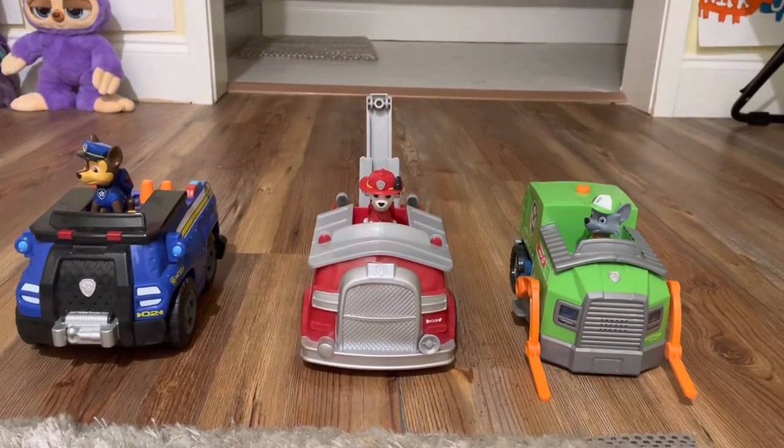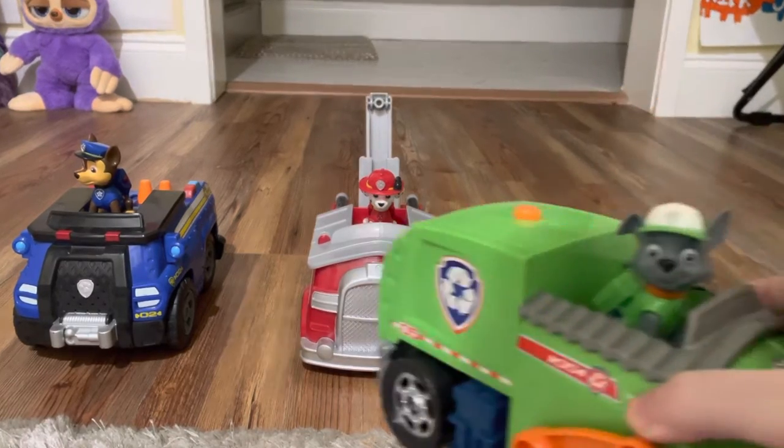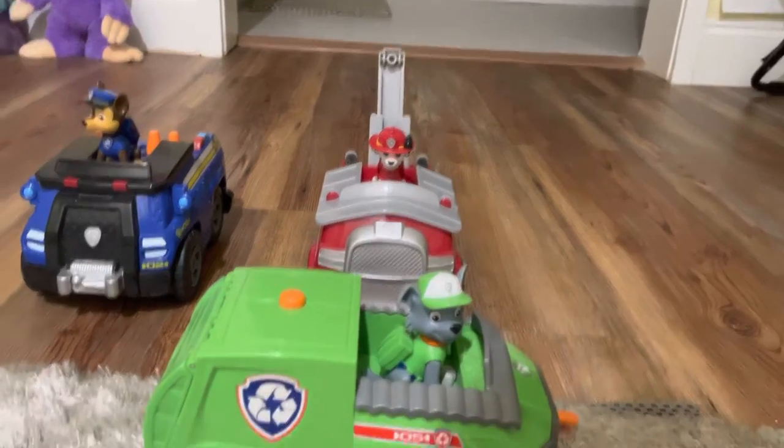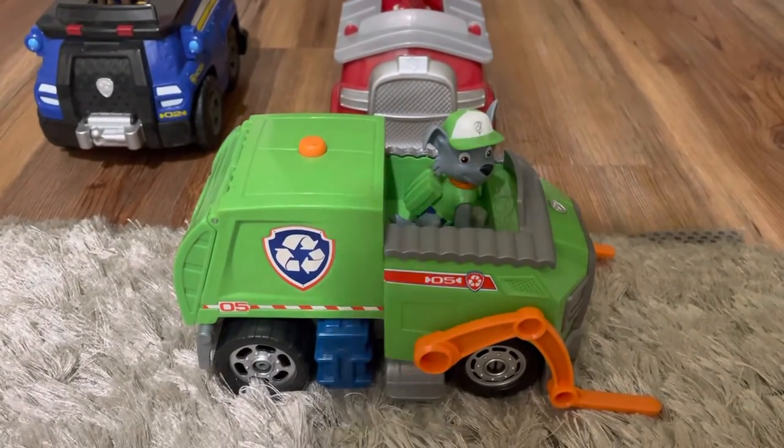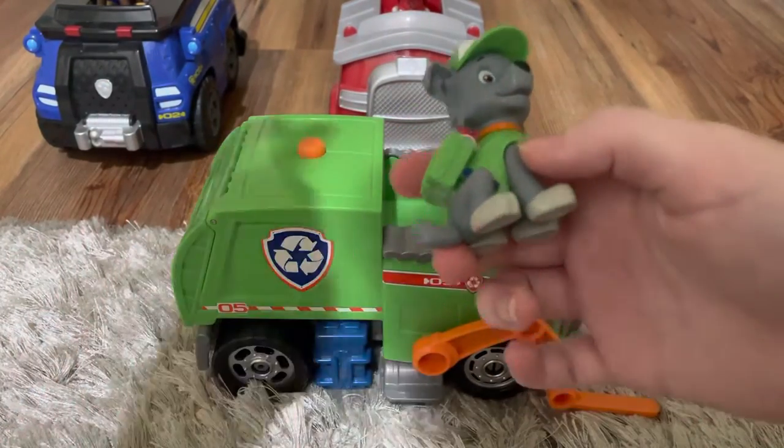So now we're going to take a look at the Paw Patrol deluxe vehicles, lights and sounds, and honor roll vehicles. Okay, so first we're going to take a look at Rocky. So here's Rocky. Okay, I'll zoom that a little bit down. Here's Rocky, and he is a mixed breed. So he's a neat little figure.